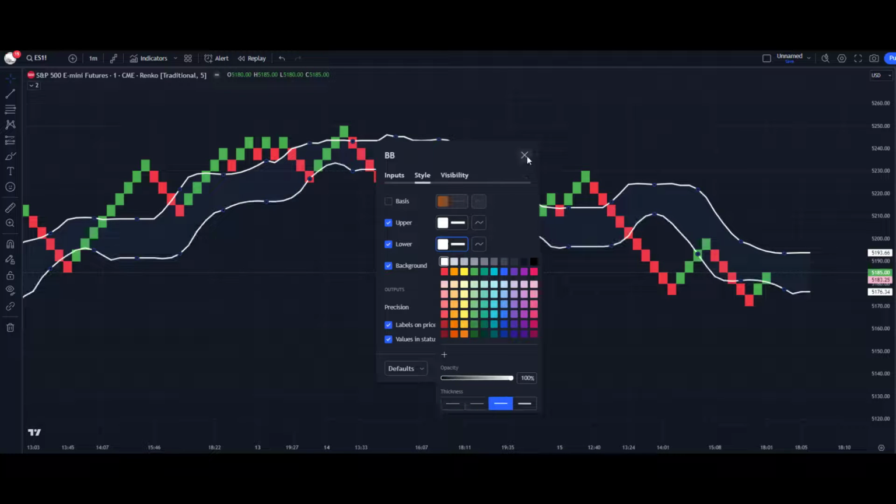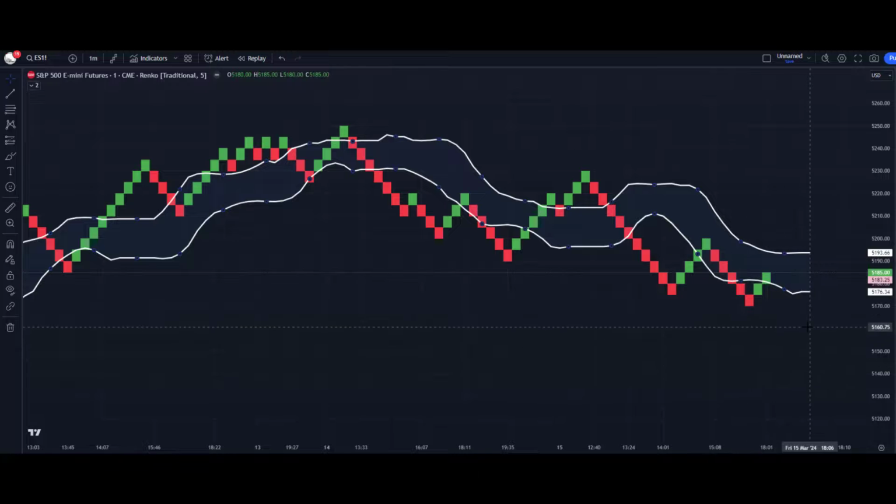There we go. So what's the idea of this type of trade? Well, remember that again, this is just an example. But let's say we wanted to go short as the price came down here. What we do is we trail our stop behind the lower band if it's a short trade, and we close out as it goes up through the band there.